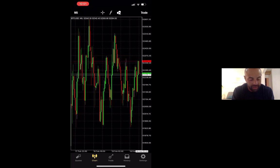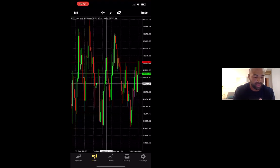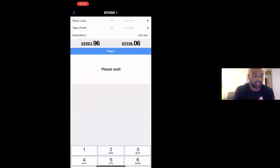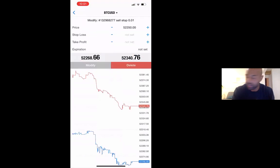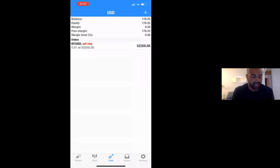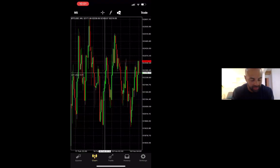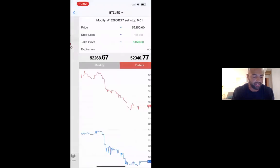So let's say 5-2-2-5-0, right? Place it, whatever. Cool. And then my TP is 5-1-5-0. Awesome. Now my stop loss would be 5-2-1-5-0. Okay, cool. You guys see these two lines, right?